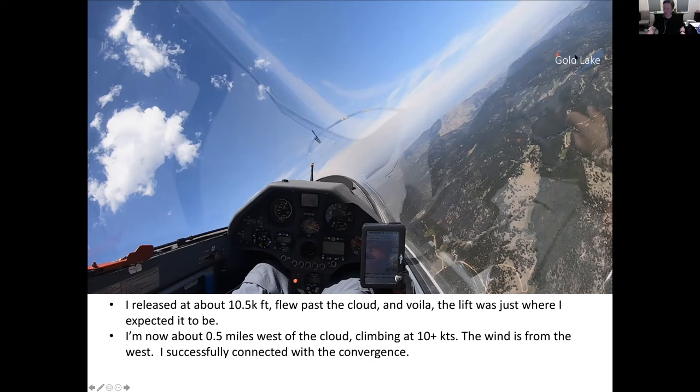So until past Gold Lake, no lift at all. And I just glided another mile and a half, and I suddenly was in 10 knots of lift. I totally anticipated that I would be in that lift. And I would say 9 cases out of 10, this works. In one case, you're unlucky. You don't find the bubble of rising air that forms this cloud or has formed this cloud. There's just a lull in between, and you're unlucky, and you have to glide back out. But in almost all cases, this works.